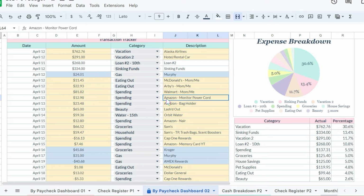I did buy her a replacement monitor cord for her computer at home, and that was $12.98. Bought it on Amazon. I got her a trash bag holder, kind of like one of those racks that you hang on the cabinet door, and you can put the rolls of trash bags in it and pull them out through it, so you don't need to have the box because she's on limited space under her kitchen sink. So I thought, well, I have one, maybe this would be good for her as well. So I went ahead and got her one.